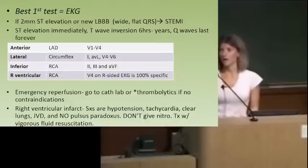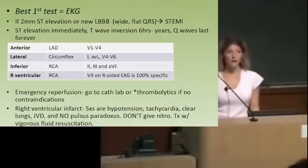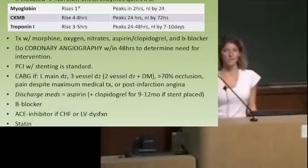And this is important because the treatment is drastically different between this type of MI and the garden variety type. You don't give nitro, and why is that? If your right ventricle has failed, why is nitro a bad idea? Ooh, I hear whispers. So basically it's because these patients are having a problem with preload, right?